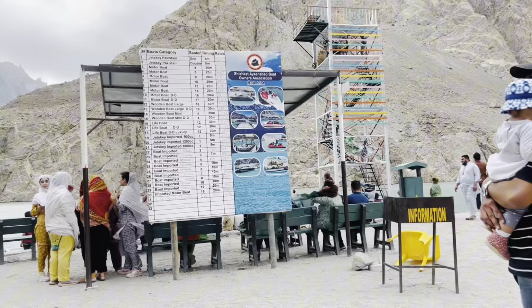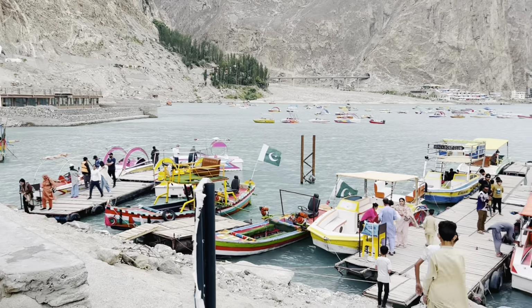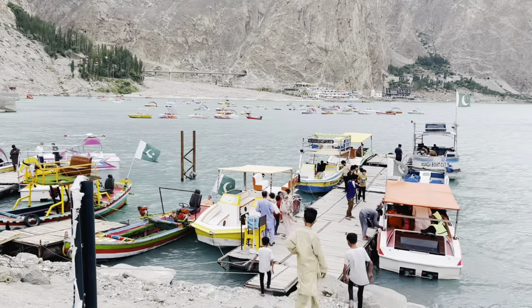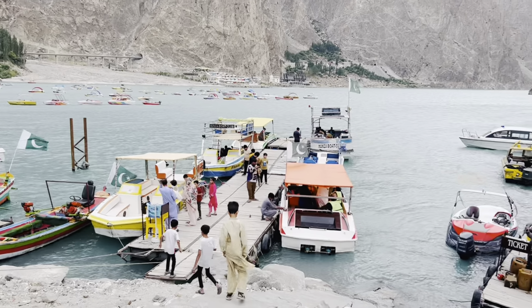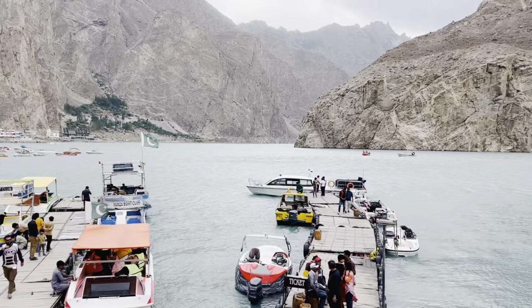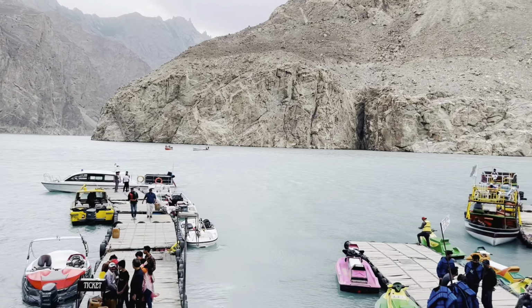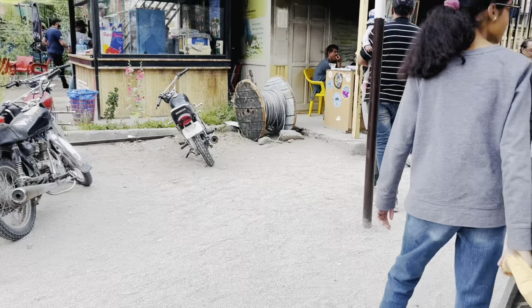Also because of the weather, as you can see, it is kind of cloudy, so it was really pretty. This boat, as you are seeing right here, is one of the boats. There were a lot of boats: motor boats, regular boats, 7-seater boats, 2-seater, and also 4-seater boats. We were only 4, so we were wondering where to go.